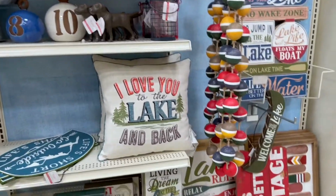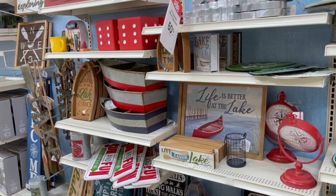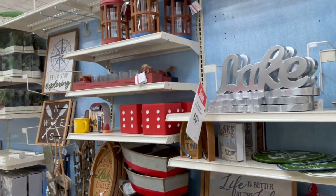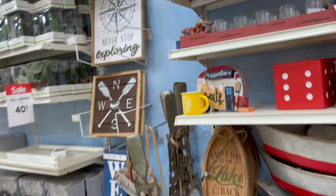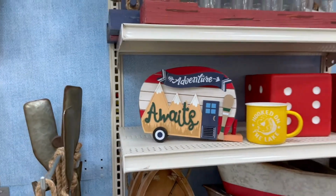This is, I guess, lake house stuff with a lake theme. Living at the lake is life. Oh my gosh, I can't even read. That says life is better at the lake. I don't even know where I came up with what I said. This little camping trailer is cute. Adventure awaits.